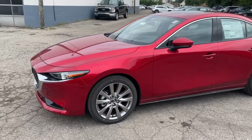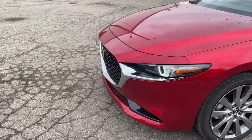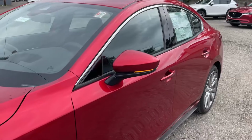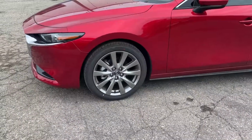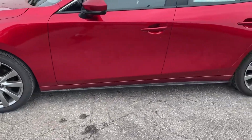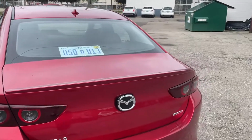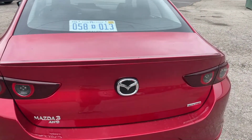Starting off in the exterior of the vehicle, we can see that this vehicle features LED front headlights as well as LED turn signal lights on the mirrors. Featured on this premium trim of the Mazda 3 are 18-inch alloy wheels with 4-wheel disc brakes. Additionally, this trim of the Mazda 3 includes a lip spoiler on the trunk.